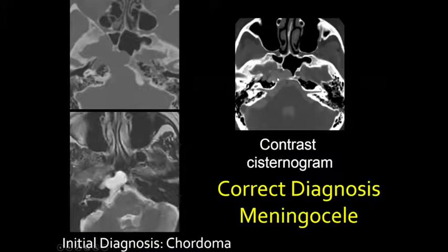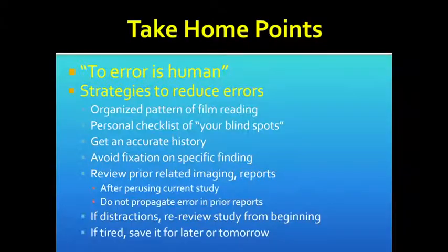And just to finish up, another mass of the clivus that was interpreted as a chordoma. People saw the high signal intensity there. But you'll see on the cisternogram, which probably should not have been performed, that the correct diagnosis here is a meningocele, not a chordoma. So in summary, take-home points.